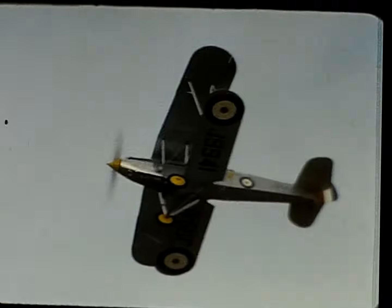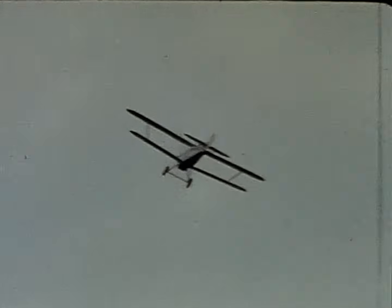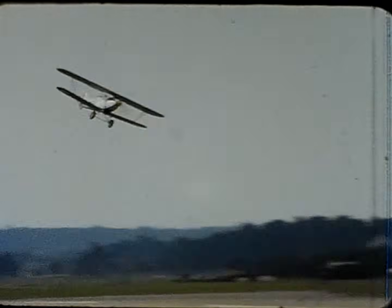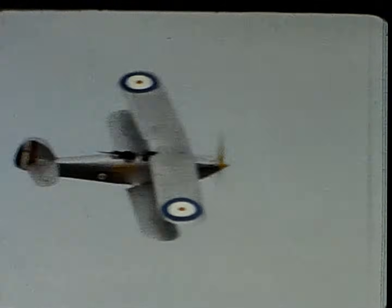The Hawker Hart is a British two-seater biplane light bomber aircraft that saw service with the Royal Air Force. It was designed during the 1920s by Sydney Camm and manufactured by Hawker Aircraft.